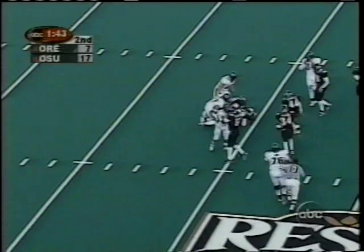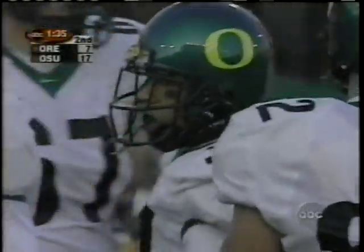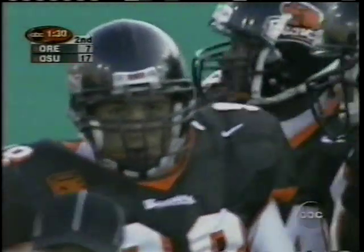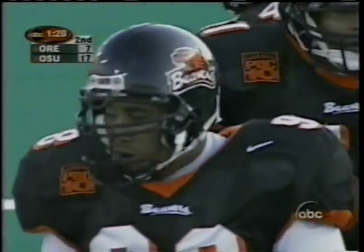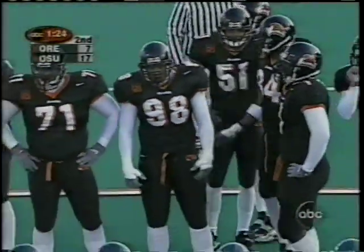This is Amundsen, 2 yards to the 15. Dwan Edwards, who's a young guy, just reading that thing, fighting his block, making the tackle. These guys are huge. You know that? Talk about, they're young. 6'3", 270 pounds, and he's one of the smaller guys up front.